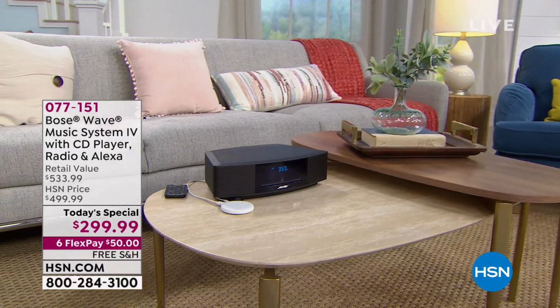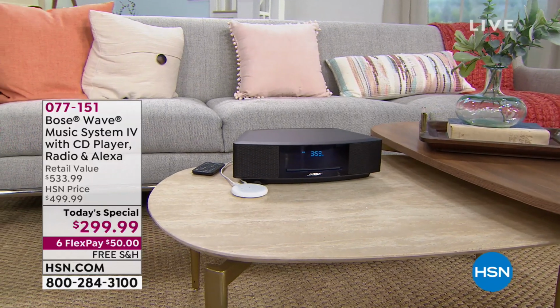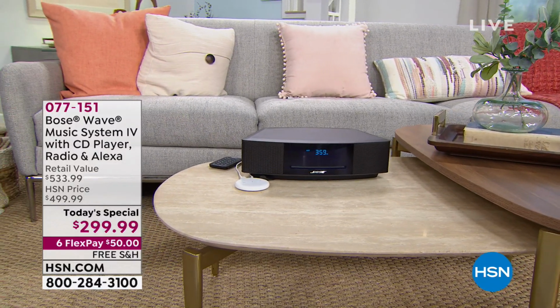...aspire and wait to own. It is the ultimate. It is the Bose Wave Music System 4. This is their newest model.